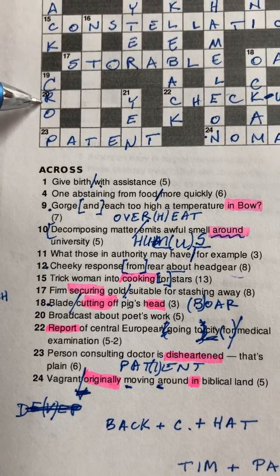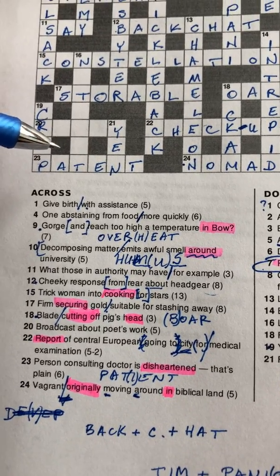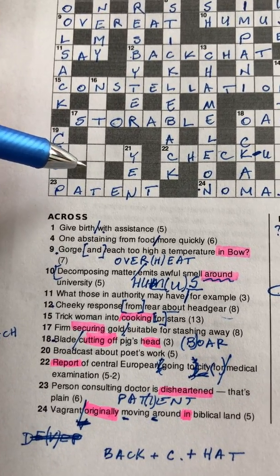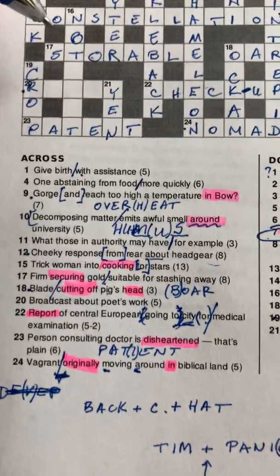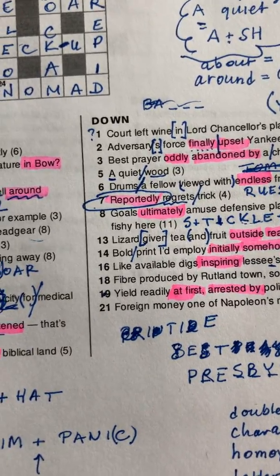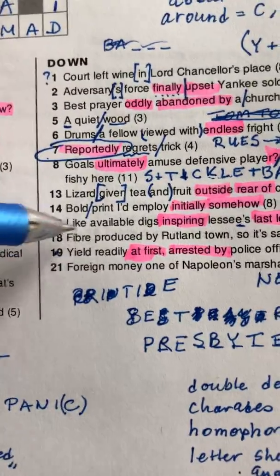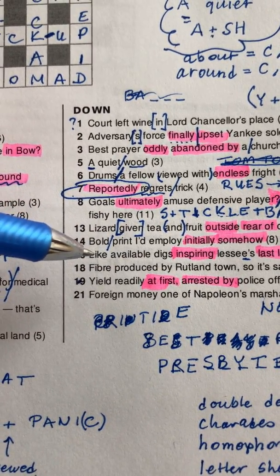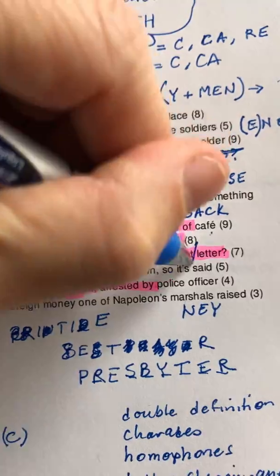20. Broadcast about poet's work. 16 down. Like available digs, inspiring Leslie's last letter. Like available, like letter. Note. Like available digs, not let. If an apartment is available, it's not let. Like available digs. Digs is an apartment. Available digs are not let, they're not rented, and then you put a, so I was wrong. It is letter is the answer. That's beautiful, beautiful, beautiful cluing.